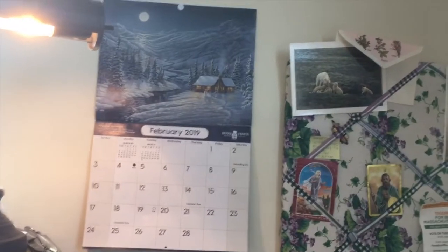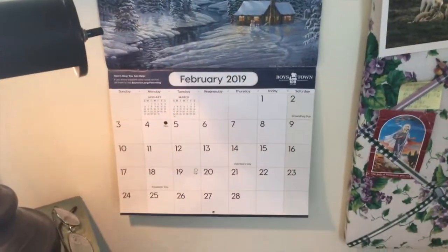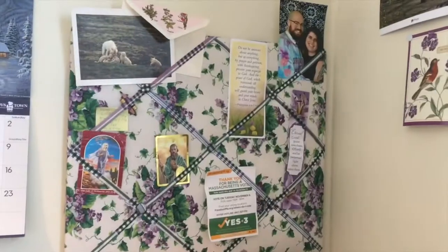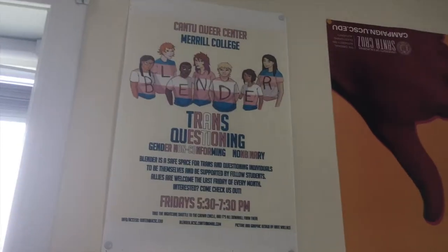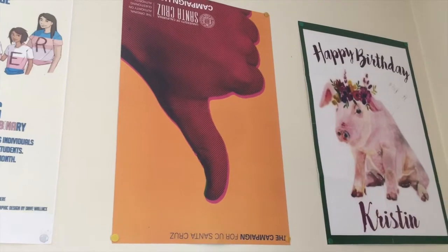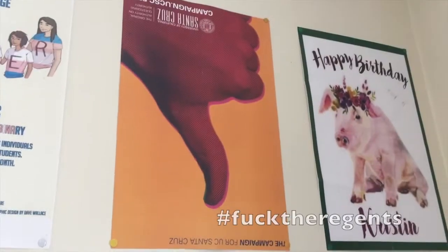Up on my walls, I've got a calendar, just because it's nice to have a calendar around. This one was just in a pile of calendars that were being given out for free where I work. A billboard full of ephemera. A flyer I designed for a trans group and did while I was at school. A flipped over campaign poster. Long story about that, fuck the Regents.